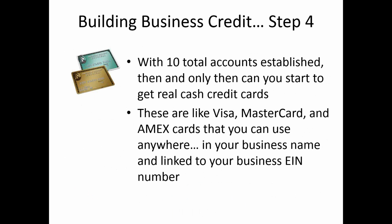Okay, so these are cards that you really want. You want cash credit. You want to be able to go spend $5,000 wherever you want. If you have, let's say, a Lowe's credit card, you can only spend that money at Lowe's. You can't go to Home Depot and buy stuff with it. But with these kind of cash credit cards, you absolutely can do that. You absolutely can go into any store and buy what you want.